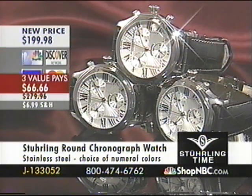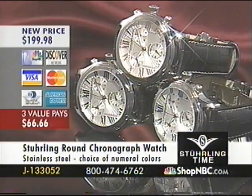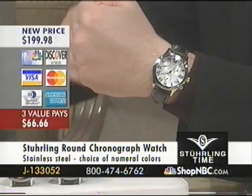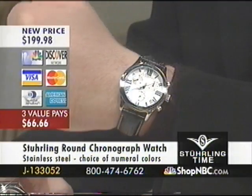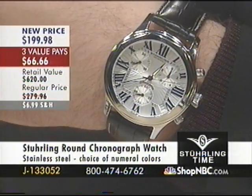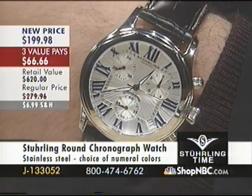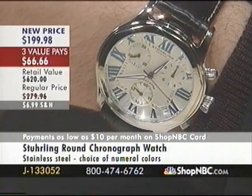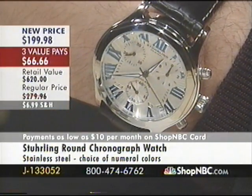Folks, take a look at this close-up on the wrist. And we're going to get into the detail of the bezel design, the dial work. Take a look at this. Now, this is about a 42 millimeter. This is a full-size gentleman's timepiece. Look at the dial work. Look how exquisite this is. It's awesome. My favorite is the rose gold markers, but they all look great.